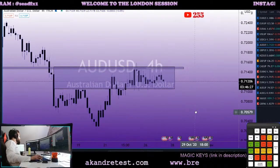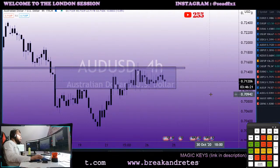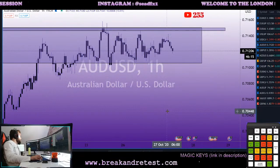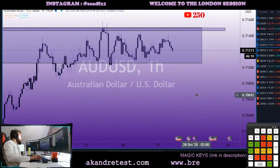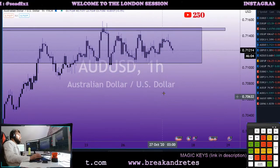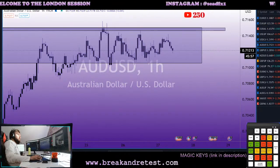When you guys say to me, look at Aussie dollar, look at Euro USD, I expect, okay, looks like we're gonna have something. Then I come at Aussie dollar and there's nothing. What do you see here? It's nothing, just consolidation still. I expected some kind of big move or something. Then I come and there's nothing. Why do you think that disappoint me?